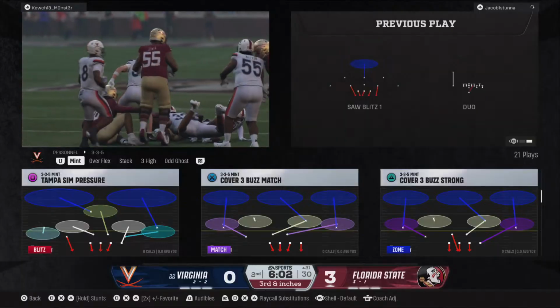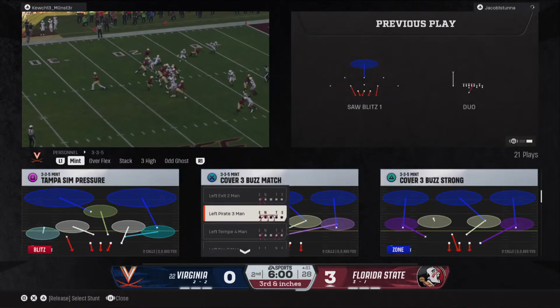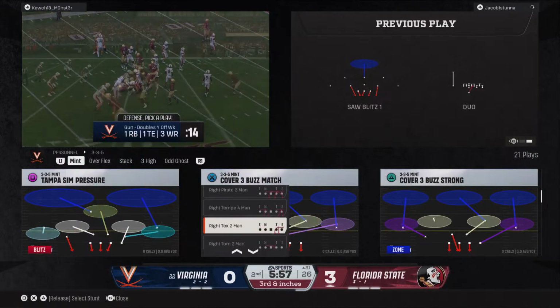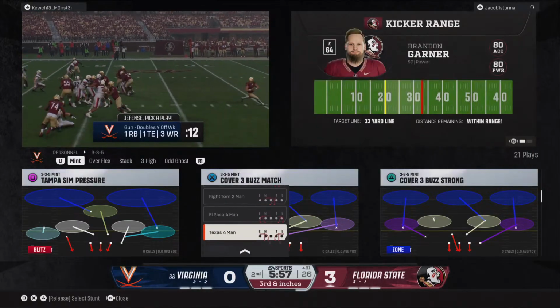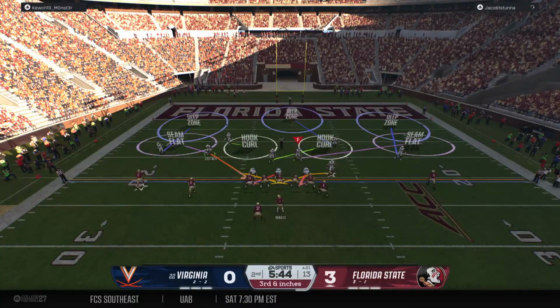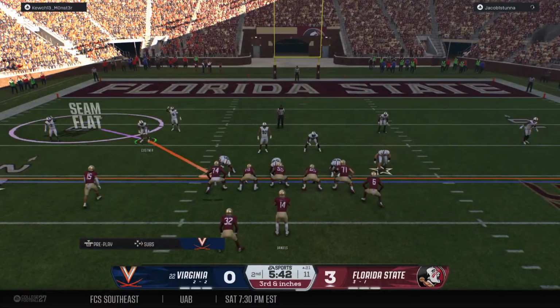Stopping the run is about physicality. It's about I'm bigger than you. I'm stronger than you up front. Really nice job by the defense, showing their strength, bowing up, stuffing the run. Already in chip shot field goal range at the 21, but this 3rd and short, they're still thinking touchdown.